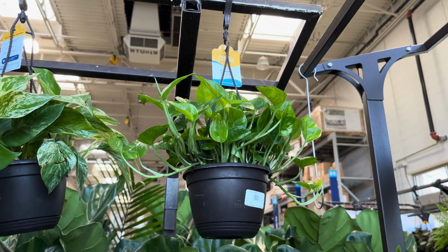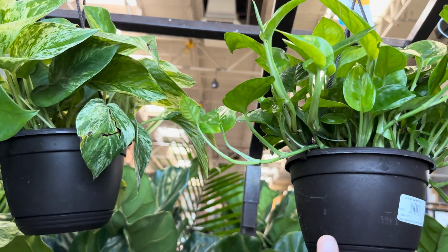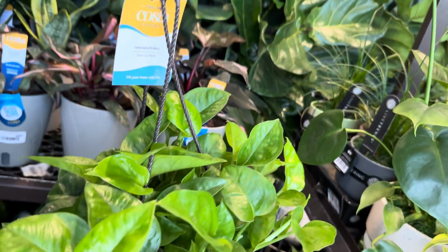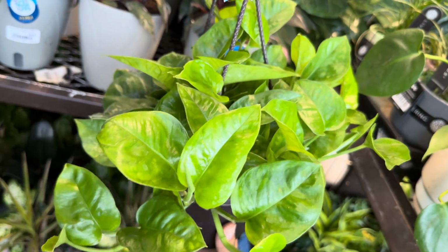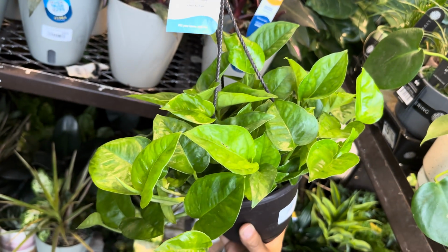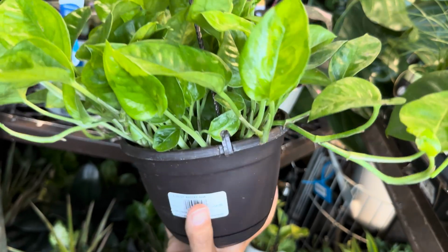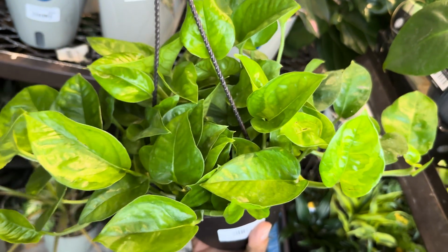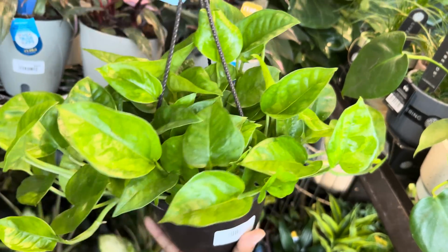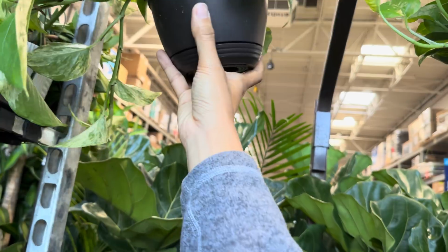And then you can see right over here, this is another 6-inch hanging basket. This is a green Jula pothos, and what I appreciate about the green Jula pothos is it does have some interesting green on green variegation. It typically has rounder leaves, and this one is $16.98. I do prefer the 6-inch hanging baskets as compared to the 8-inch ones. The 8-inch ones just seem to be a little bit heavy, and I don't really want to drill a lot of holes in my ceiling.